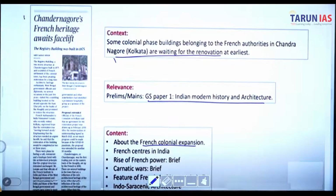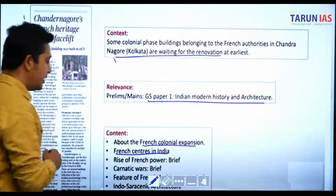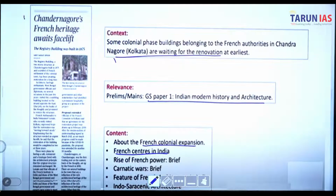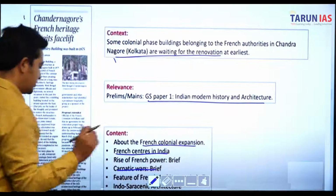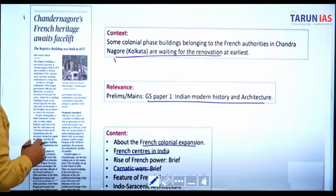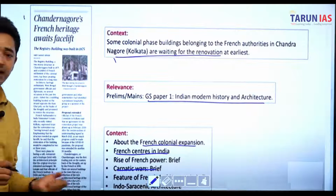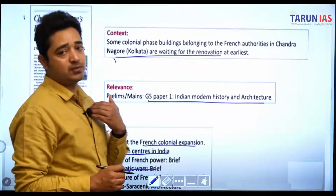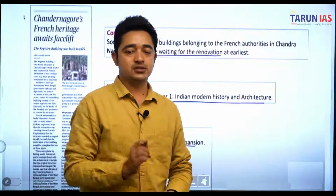French centers in India: in this article we will get to know how many French centers there were in India at that time, the rise of French power in short, the Carnatic Wars, and the features of French rule. We have to study this in such a way that if questions are framed in the prelims and mains exam, we are able to solve them.